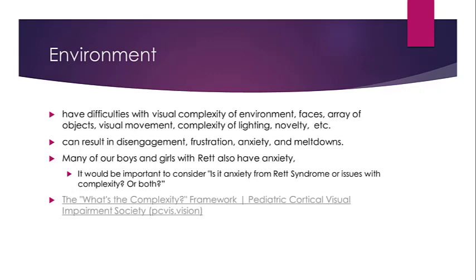And especially if they are not being given the supports to help them better interpret their environment and their world, it can definitely lead to some frustration and disengagement that may be looked at as a behavior problem or low cognitive ability, or lots of other reasons, when it's just simply visual fatigue and complexity.